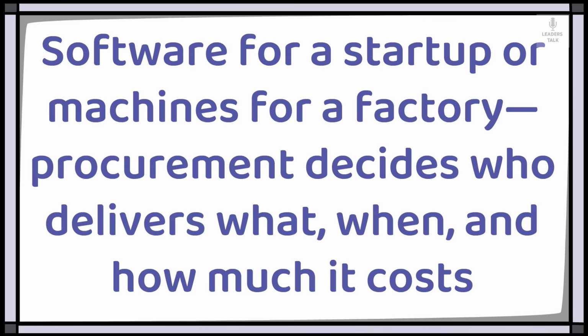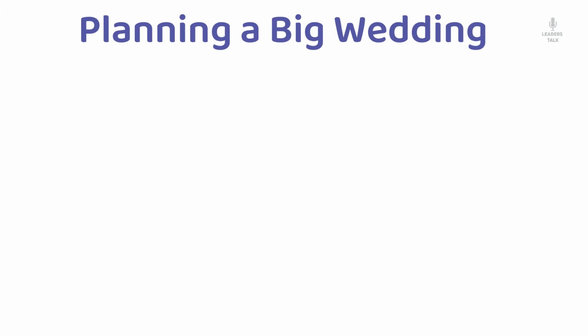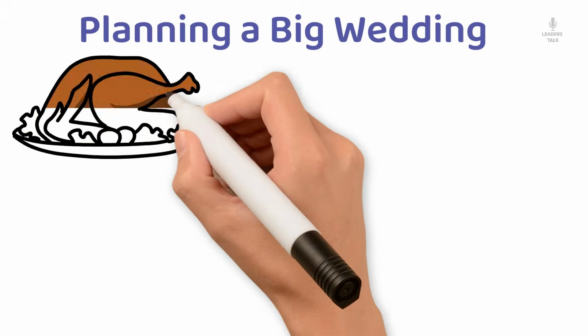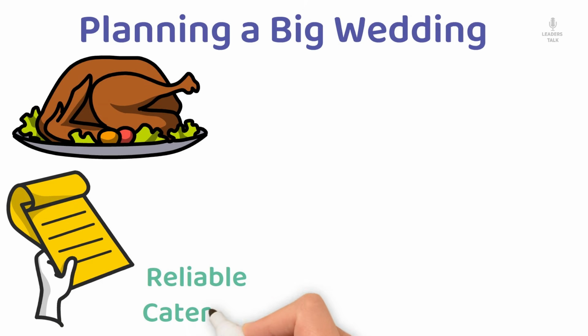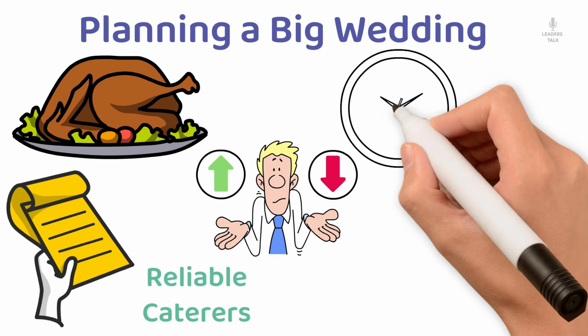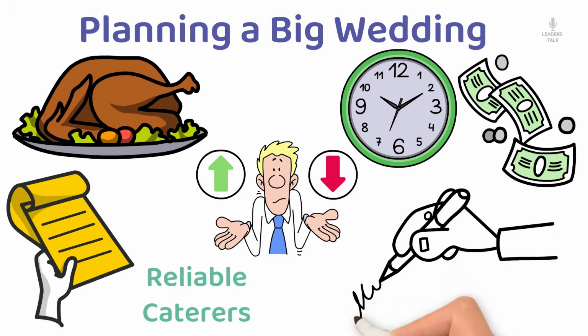Whether it's software for a startup or machines for a factory, procurement decides who delivers what, when, and how much it costs. For example, think of procurement like planning a big wedding. You don't just go buy food and flowers. You plan your guest list, find reliable caterers, compare quotations, ensure everything arrives on time, track the budget, sign contracts. That's procurement on a business scale.